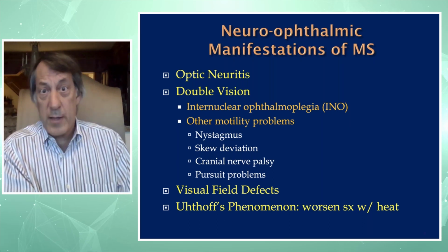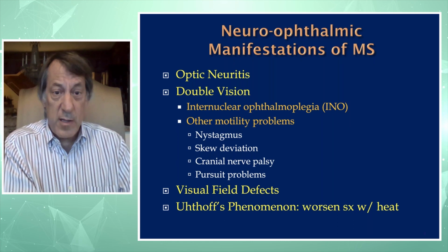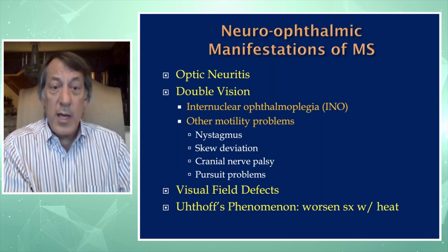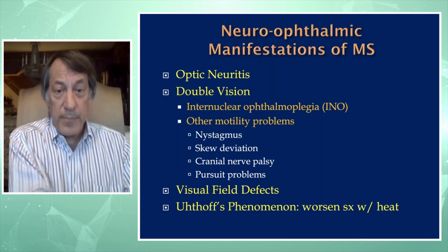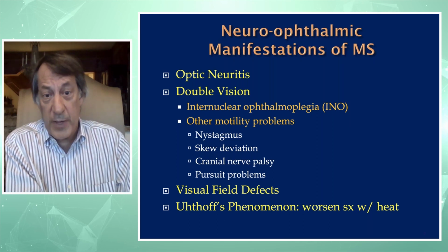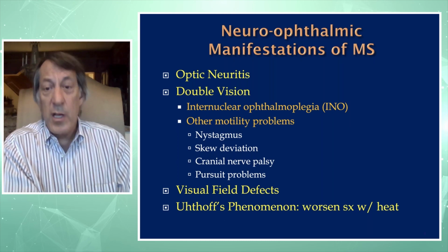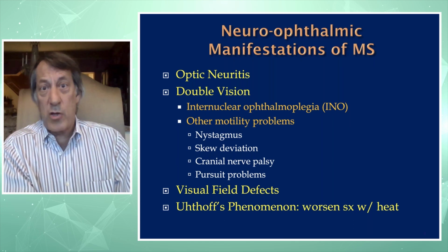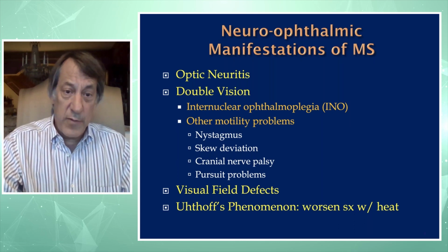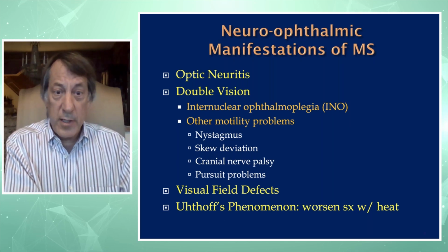Then there's a host of other ocular motility problems, or eye movement problems, leading to double vision. Visual field defects occur less commonly, other than the field defects associated with optic neuritis, but you can have MS plaques affecting anywhere along the visual pathways. And then Uhthoff's phenomenon, which many of you may have experienced, particularly if you've had an episode of optic neuritis in the past. That's where you have blurred or distorted vision when you're exposed to heat. If you're working out and your core body temperature goes up, or you're spending the day on a beach, you can get Uhthoff's phenomenon. Vision usually clears once your core body temperature cools back down.